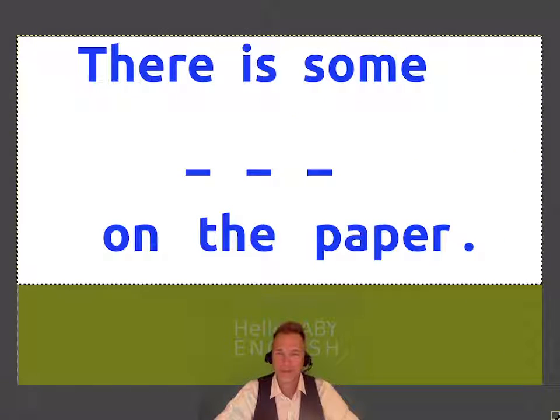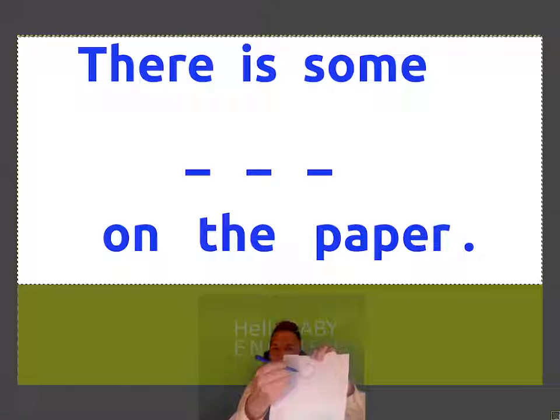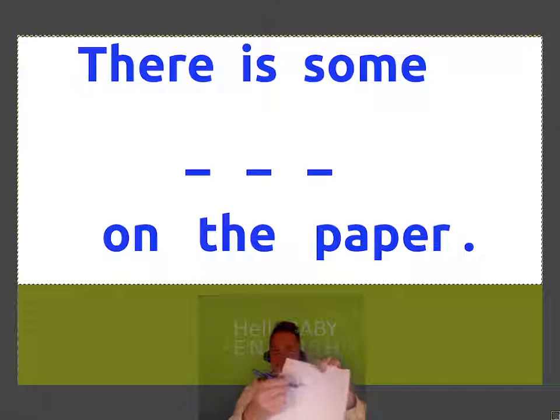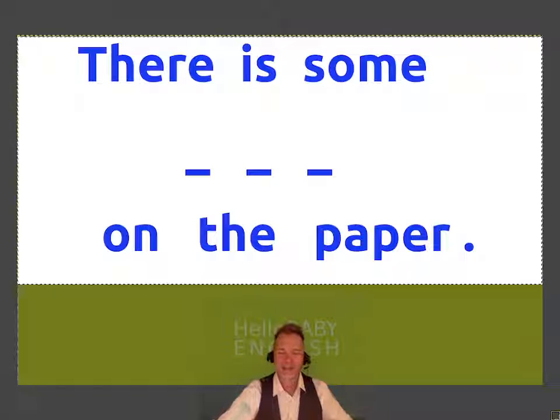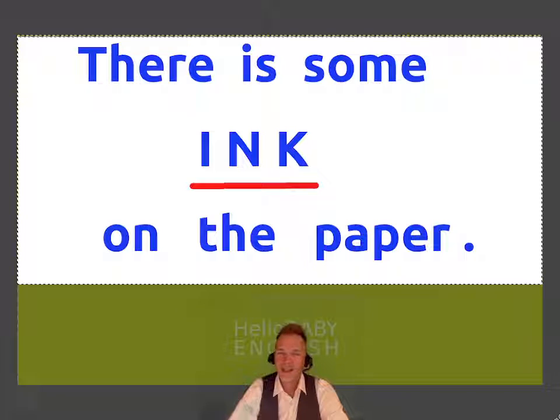There is some on the paper. What do you call the blue stuff? The stuff that's inside the pen. The first letter is an I, and the last letter is a K. Ink. There is some ink on the paper.